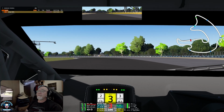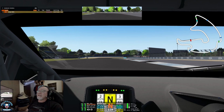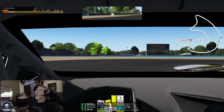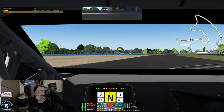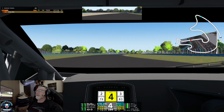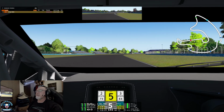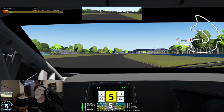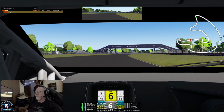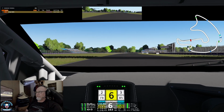I do like this car, though. I've always liked this car. I actually didn't drive this car a lot until I tried ACC. I like the ACC Lamborghini spec racing. It was the only part of ACC that I actually enjoyed, when I drove against AI using that car.